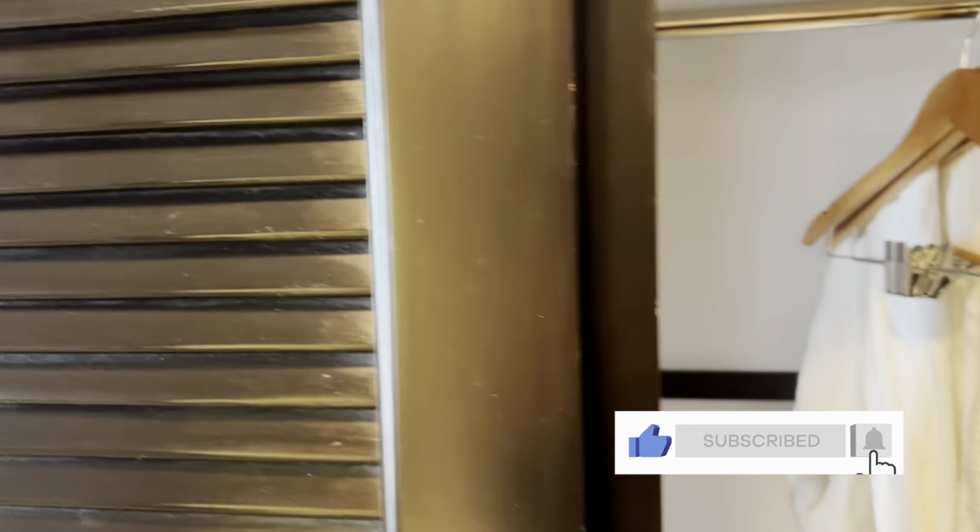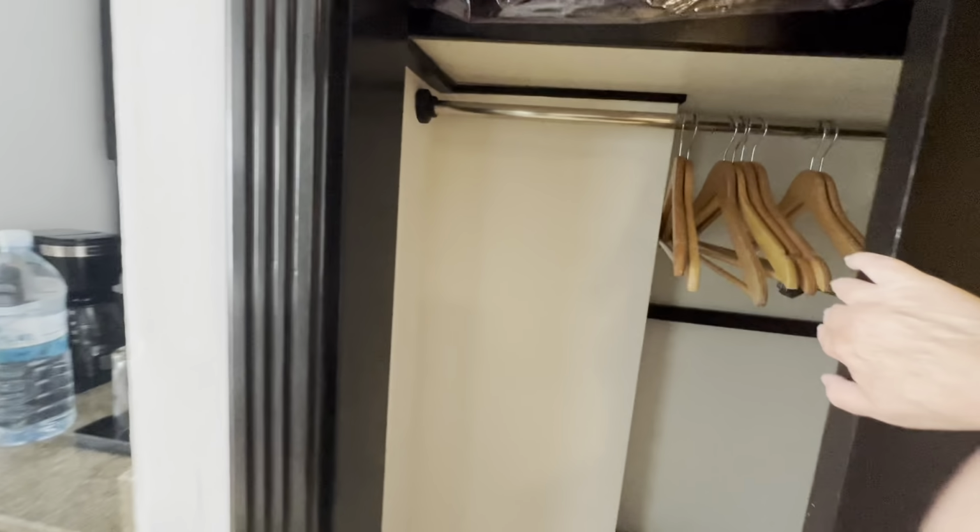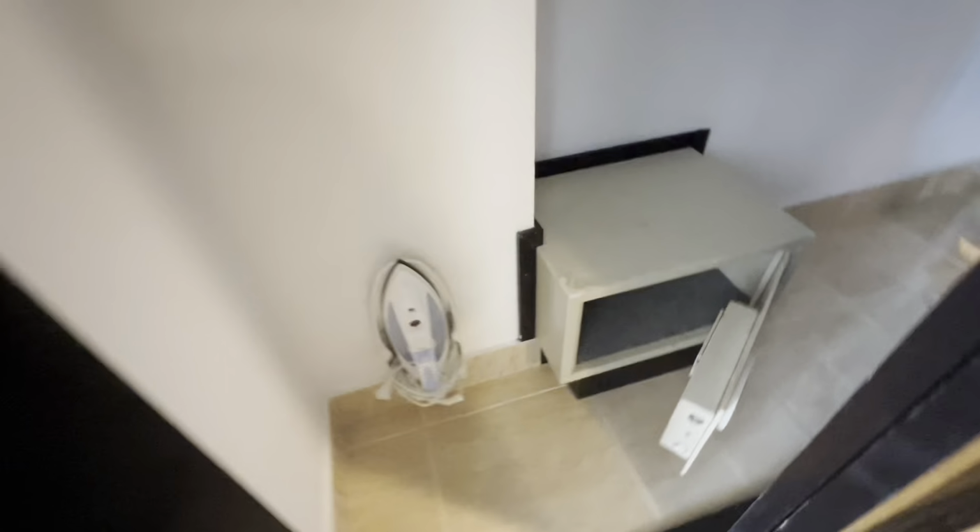So open up the closet, just reverse this back. So we've got quite a few hangers here, quite spacious. On the other side we've got actually more hangers and safe, as well as an iron.